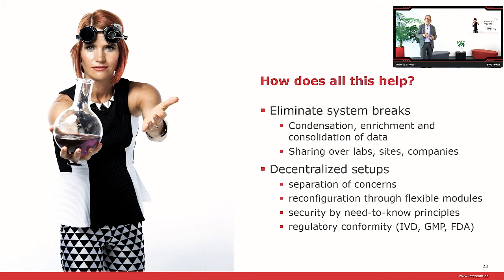We can have reconfiguration through flexible modules, and we implement security by design with need-to-know principles, because when I have confined compartments where I as a user can travel, I see what I am allowed to see, nothing more, nothing less. And that again adds to regulatory conformity when it comes to IVDR, MDR, GMP or FDA requirements.